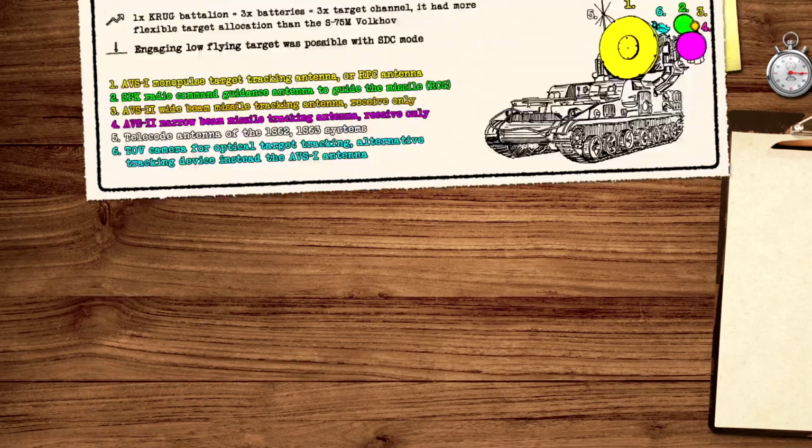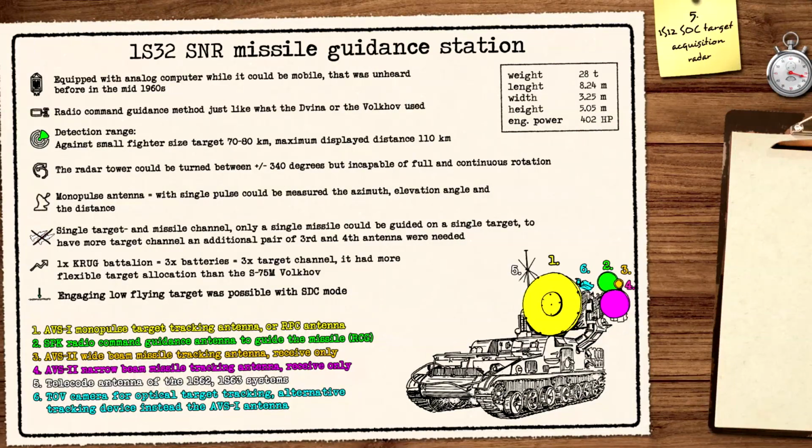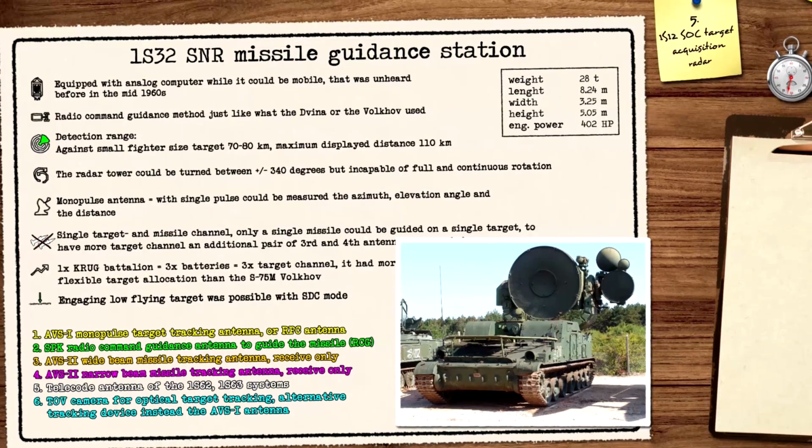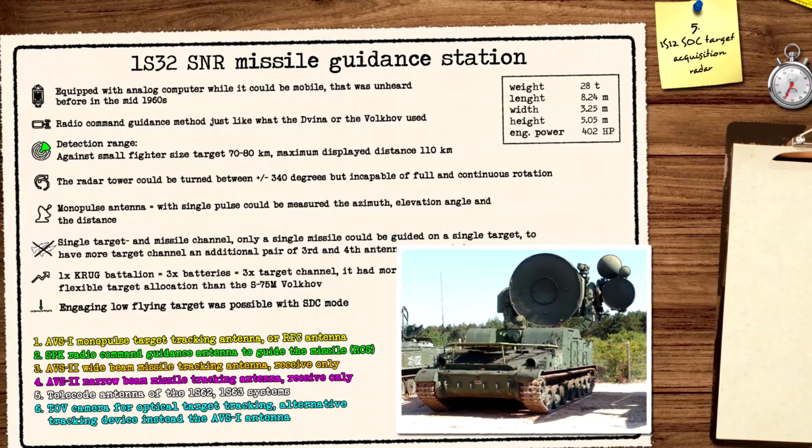The KRUG was the first Soviet air defense missile system with a monopulse target tracking antenna with an analog computer. At a time when digital computers were room-sized devices, it was a significant achievement to manage to install the necessary computing capacity and all required equipment on a single mobile vehicle.